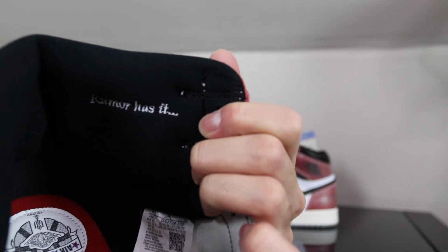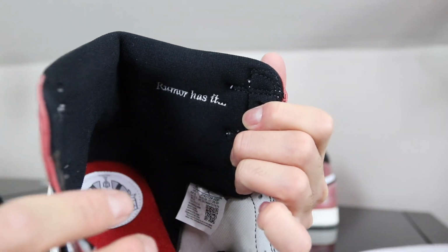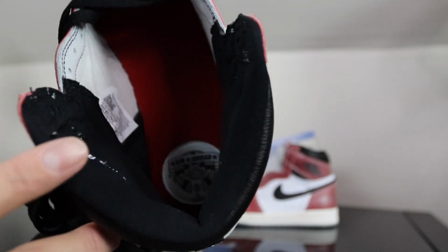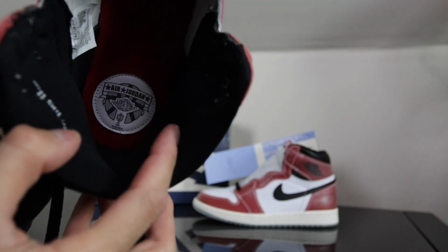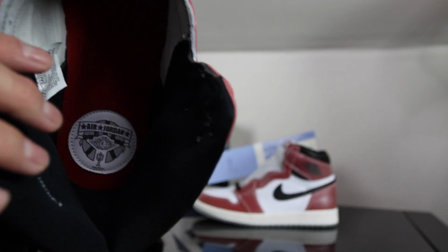The sock liner inside is actually really dope. You can see the stitching inside, and it has the stitching of "rumor has it," and that represents the controversy of Michael Jordan's freeze out game during the All-Star. Inside the insole, as you guys can see, it has the Air Jordan patch here, of Trophy Room Air Jordan 1, so you can see the logo inside, and it's stitched in. It's not imprinting or anything, it's stitched in.